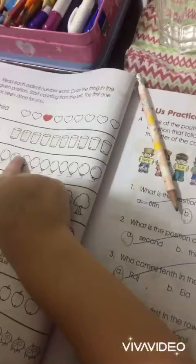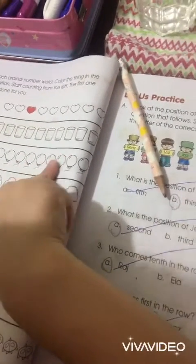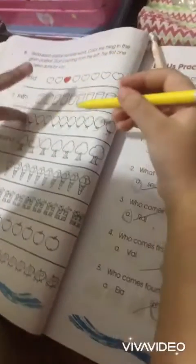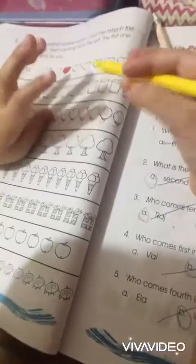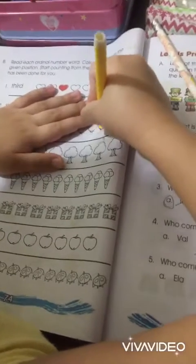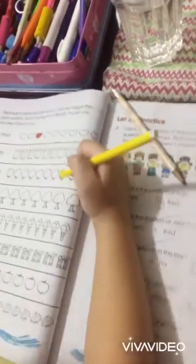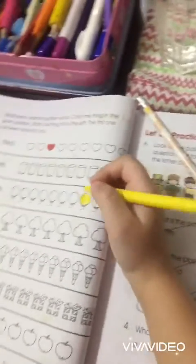Can you choose now and put the color? 7, 8. See? Color that. It's you, actually. 3, 4, 5. See? Okay, it's your turn. Second.